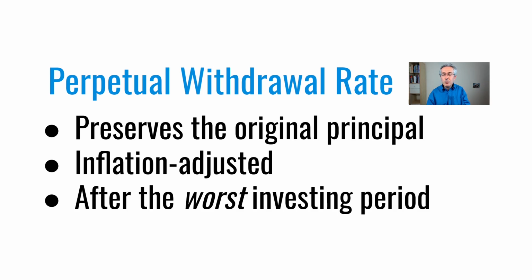So let's say we want a 40-year retirement period. We'd look back for a given portfolio for every 40-year period in the past, and for the worst period with the lowest inflation-adjusted returns, we'd work out the withdrawal rate, which would have just kept the pot the same size. In years where the return is better than that worst case, the size of our pot would grow. But that way at least we've designed for the worst possible scenario historically.